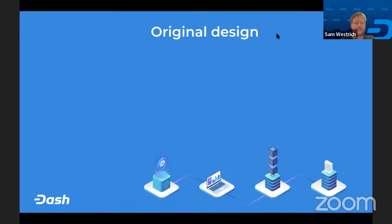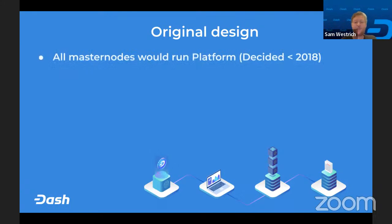To start off and explain our original design and where we came from. So we started Platform way back, right? Maybe 2015, 2016, but at that point it was just ideas in Evan and Handy's head. Eventually, when things became a little bit more material, it was decided somewhat before 2018 that we're just going to have all masternodes run Platform. But there wasn't, in my opinion, much thought to it either. It was just a simple solution.